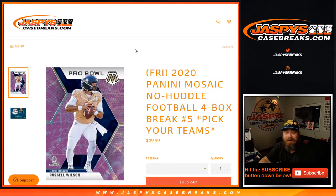Pick your team number 5. Joe on the stick back there. Mosaic. Pick your team break. Pick your team 6 coming up next after this from a fresh case.